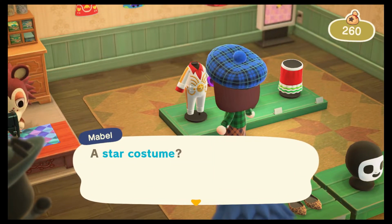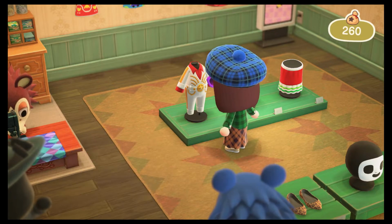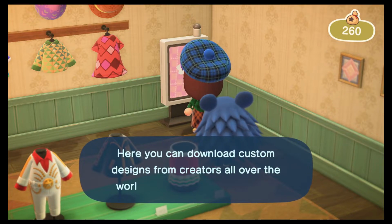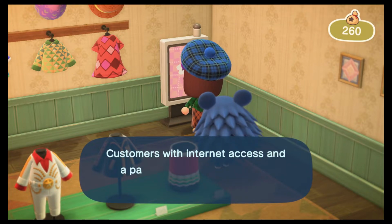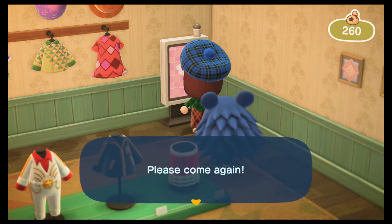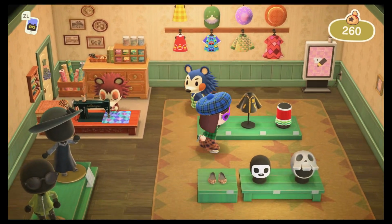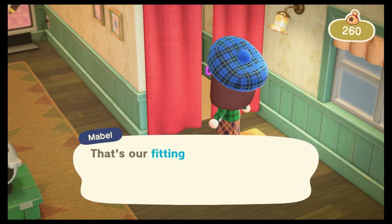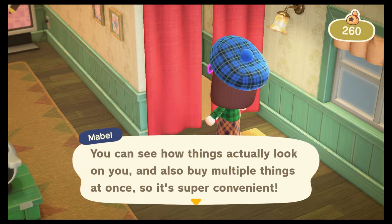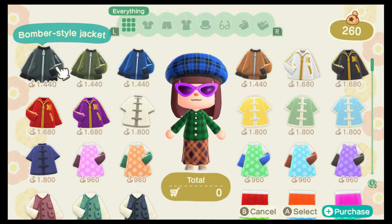What's the Elvis outfit? Okay, this is the design portal. So the car one's kind of cute. Alright, let's go. Oh, finally. Buying multiple stuff. It's driving me crazy before. Buying everything one at a time with like 10 speech bubbles.